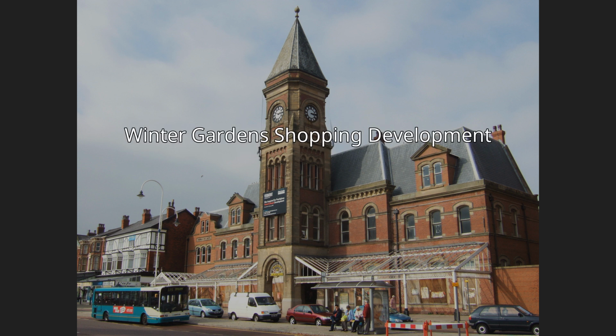Winter Gardens shopping development. In 1991, the $40 million plan known as the Winter Gardens project crumbled as the construction company responsible for the projects went into receivership. A new developer was sought to continue the construction work on the already half-built department store planned for the site. The work was finally completed for the new Safeway supermarket, which opened in the early 1990s. But the Winter Gardens-style shopping center was never fully completed to the plans.